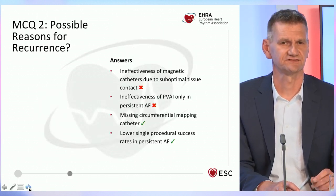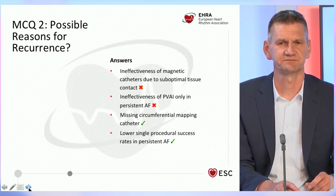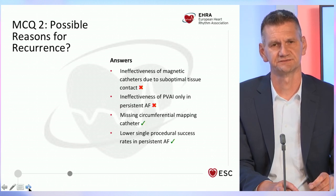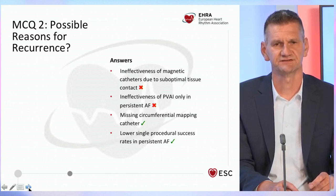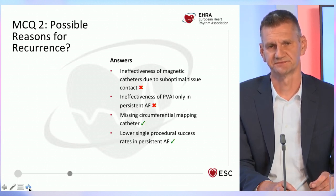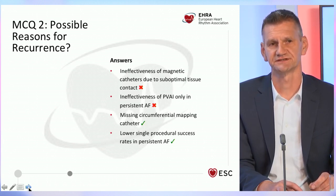So my answers would have been: ineffectiveness of magnetic catheters due to suboptimal tissue contact is clearly not true. Ineffectiveness of PVI only in persistent atrial fibrillation also not true. Missing circumferential mapping catheter might have played a role, but the lower single procedural success rates in persistent atrial fibrillation are clearly true, so I agree with the audience. That's the end of my presentation.